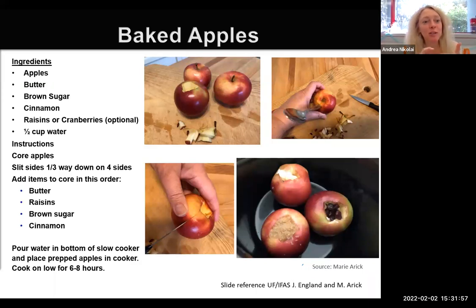You take the apples, butter, brown sugar, cinnamon, raisins, and cranberries, and then just a half cup of water. So what you would do is you core out the stem and the middle part of that apple that you don't want to eat. And then you slit just a little bit, a third of the way down on all four sides, so it can get the juices in and cook. And then you add items in this core. So you just drizzle a little bit of butter. You could put raisins, a little bit of brown sugar or cinnamon, and then you put that water at the bottom of the slow cooker, and you place them in there, and you cook for about 6 to 8 hours.